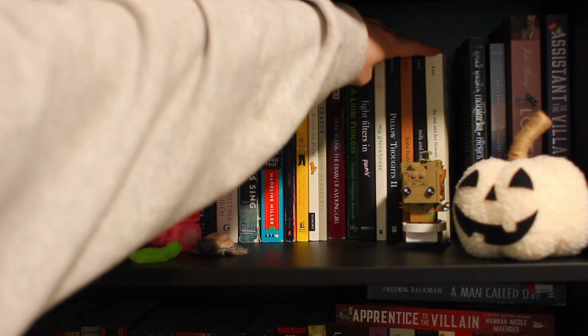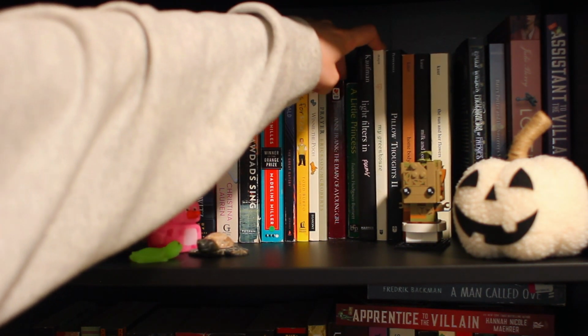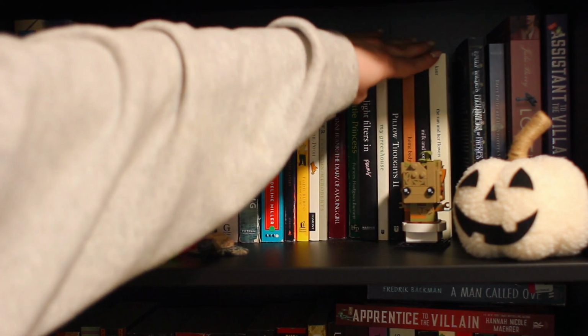And then these are all of my poetry books that I have. So I have Light Filters In, My Greenhouse, Pillow Thoughts 2, Homebody, Milk and Honey, and The Sun and Her Flowers.